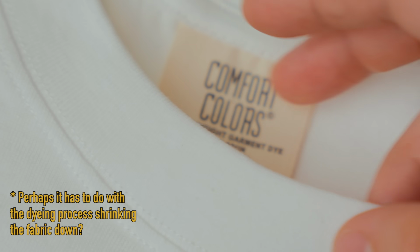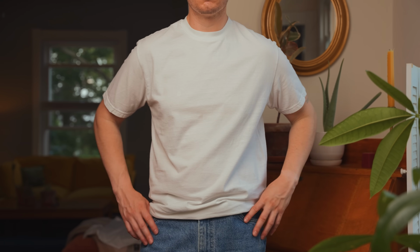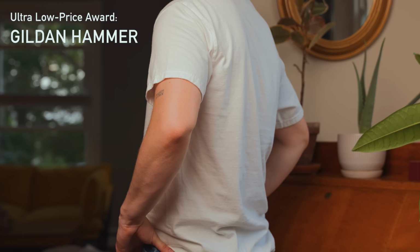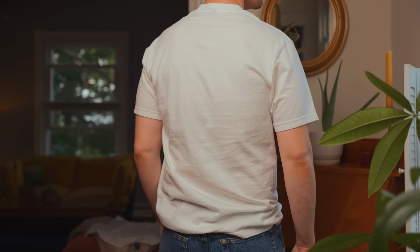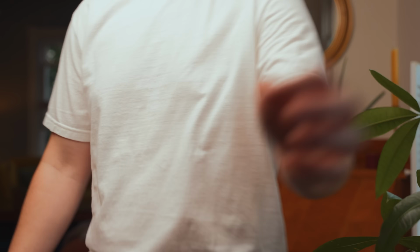So that being said, both the collars got messed up, but maybe I got the wrong one, but I would have to give the ultra low price award to Gildan, probably. But at the same time, it's really cheap, you know. I was wearing the shirt when I went out to get tea with Taylor, and the tea, which was not a fancy tea, cost more than the shirt that I was wearing, and I was like, you know what, that probably isn't good. Something is not doing well because of this shirt's production.